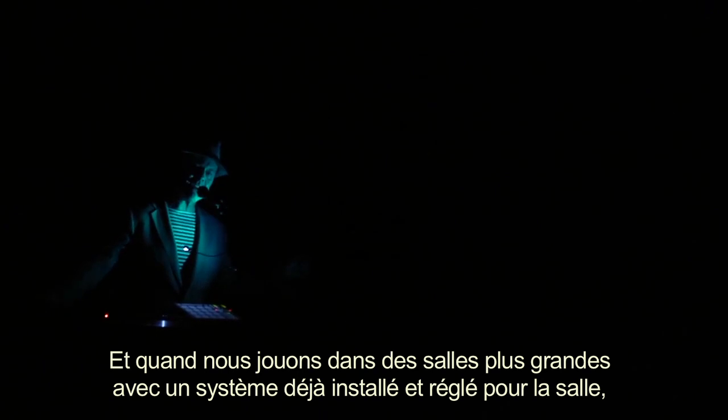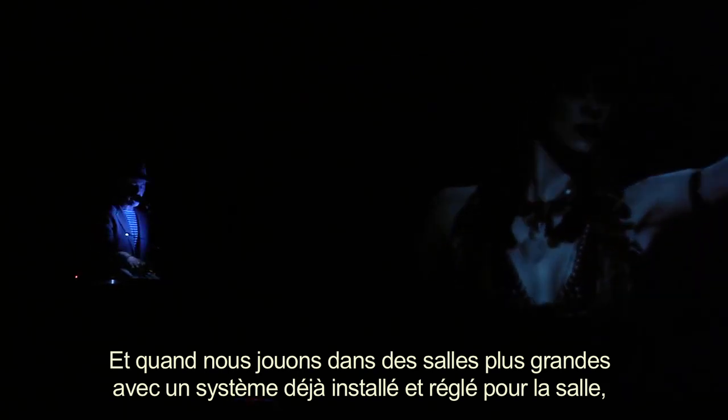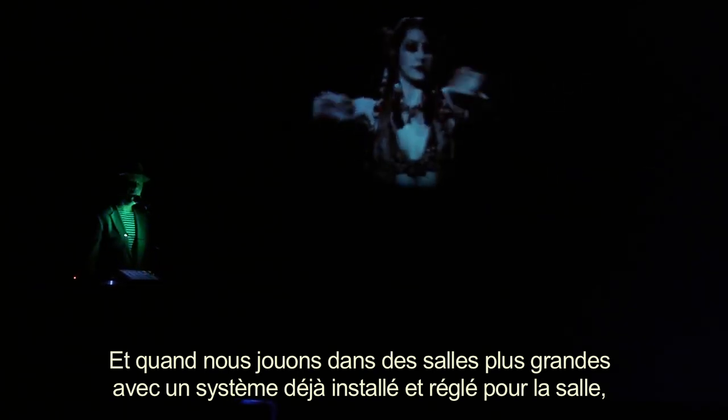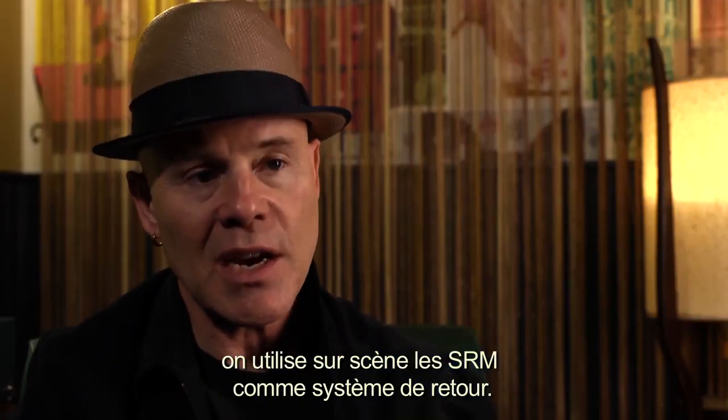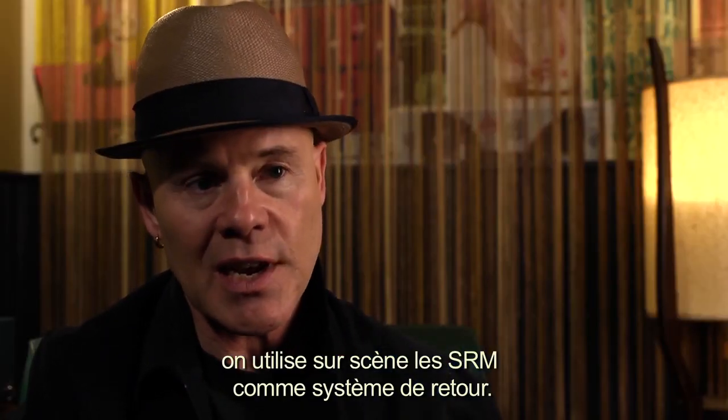And in the larger venues that we've gone to that have a big in-house system that is already set up and balanced for the room, we've been using the SRMs as side fills or front fills on stage. And they work great for that point of view as well.